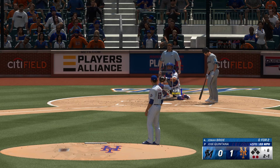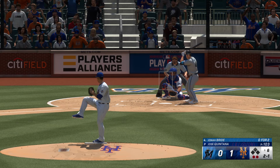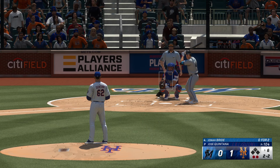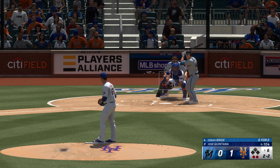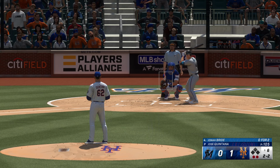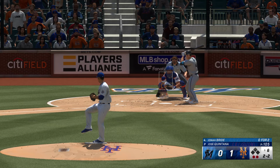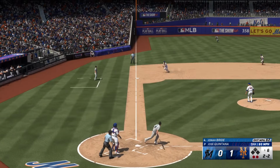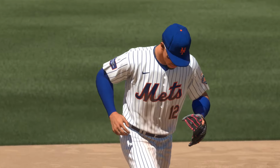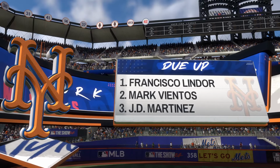Next pitch is downstairs. There's a strike. Two down, nobody on. And a foul ball, he stays alive. Chop left side, Bientos. Slings it across. And it's a 1-2-3 inning. Make it six shutout innings for him out there now. It's the Mets 1 and the Marlins nothing.